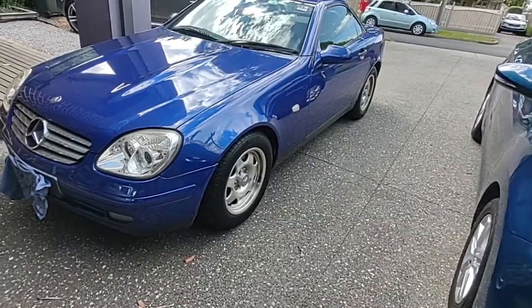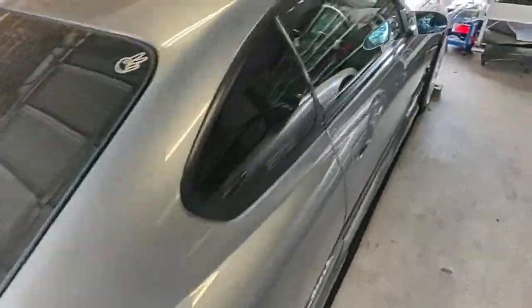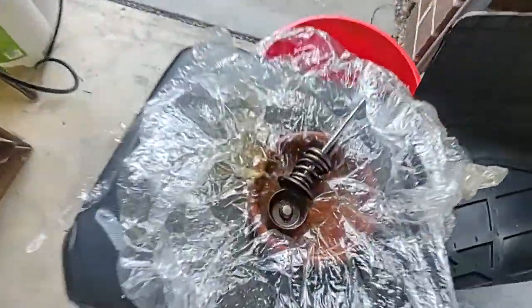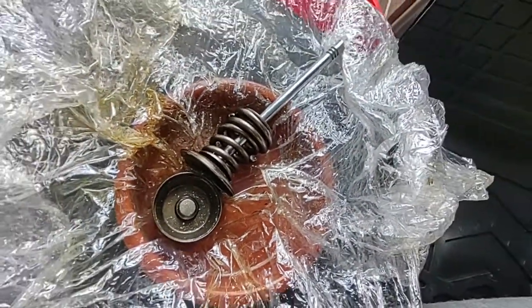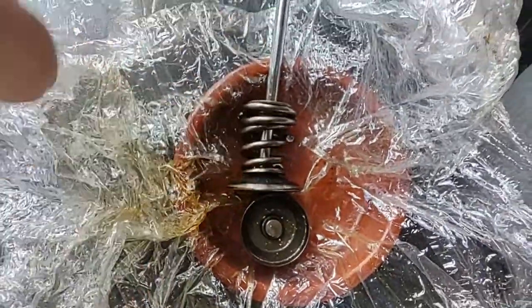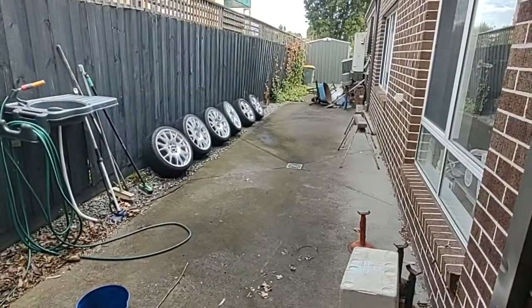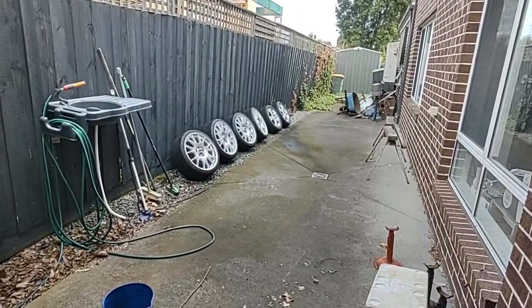Anyway, the 911 has been sold. There's a big story behind that, which I'll get into one day. Actually, I still have a part of that 911. Here we go. That's all I've got left of the 911. It shouldn't look like that. That shouldn't be broken there, and that thing shouldn't be bent like that. Anyway, those wheels are the reason why I bought this new car.